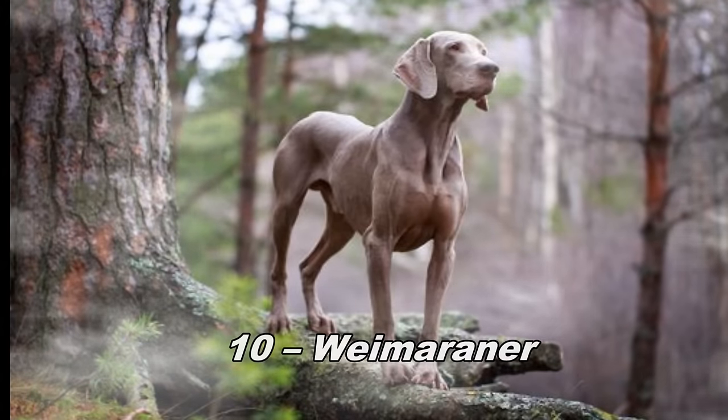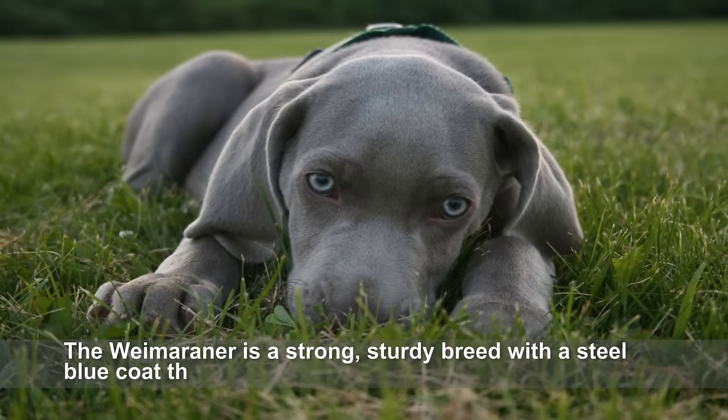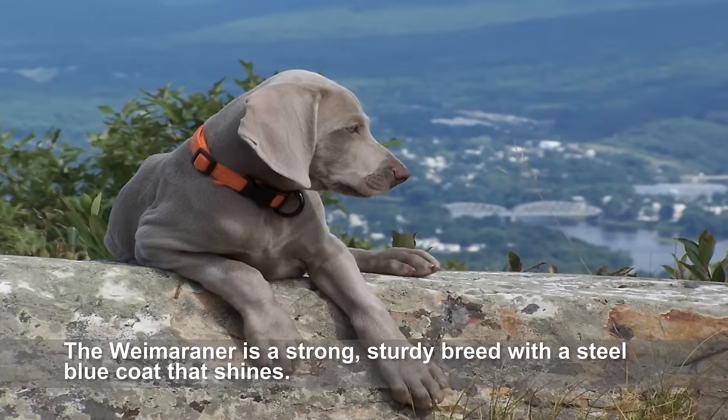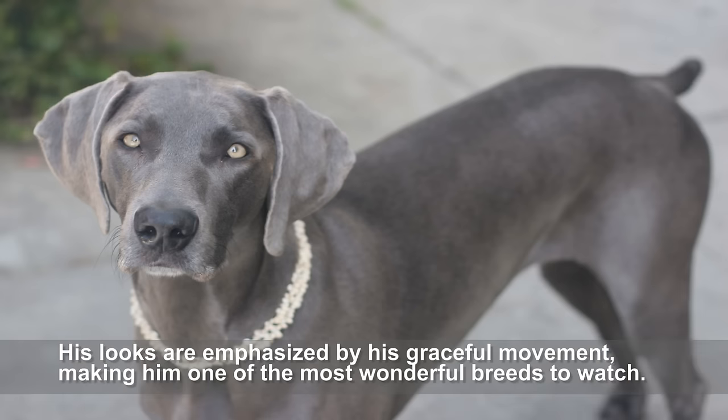10. Weimaraner. The Weimaraner is a strong, sturdy breed with a steel blue coat that shines. His looks are emphasized by his graceful movement, making him one of the most wonderful breeds to watch.